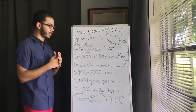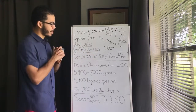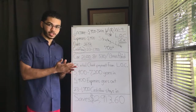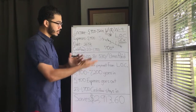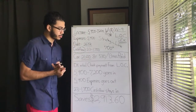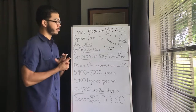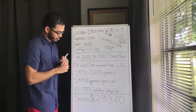Okay, so look, the first thing I want to do is tackle the car, because that's an easy one. They currently have $21,600 owed on it at 8% interest. The car payment is $530 a month. If I get a personal line of credit, unsecured, for $20,000, possibly at 0% interest since they have a good credit score, that'll help big. And we're going to make a chunk payment of $10,000.